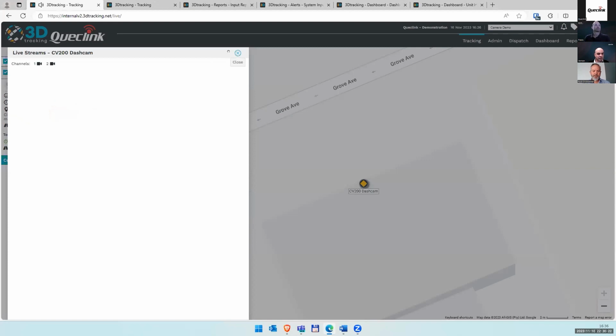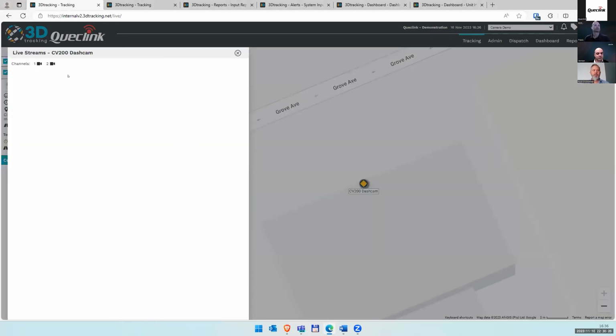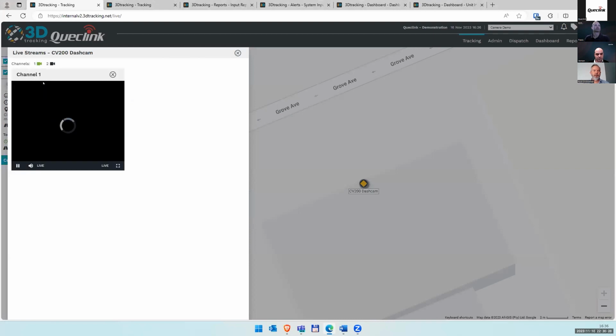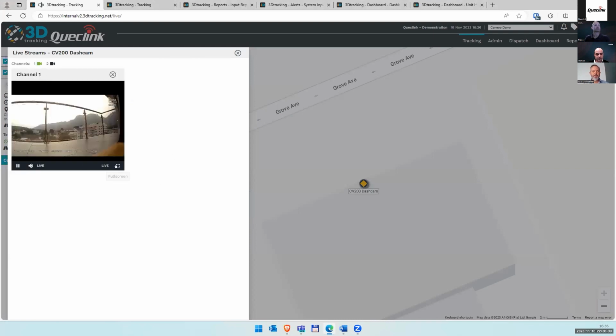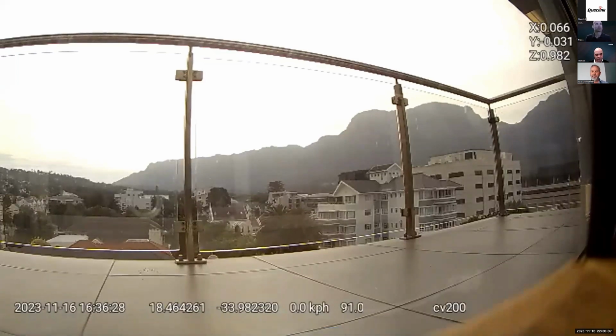So for convenience, we have located live streaming right on the tracking page. So immediately, if you click on your live streaming demonstration, we can go in here, you can see the real time going there. And for anyone who doesn't know what the back of Table Mountain looks like, now you know.